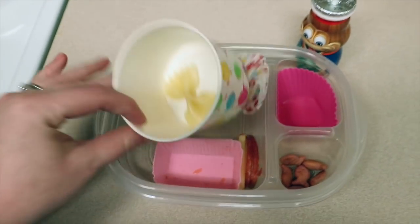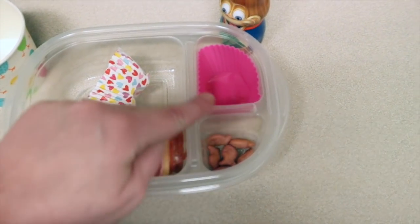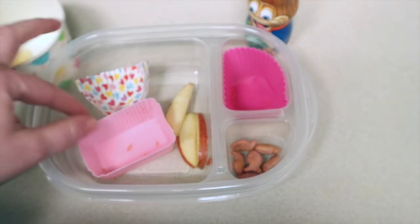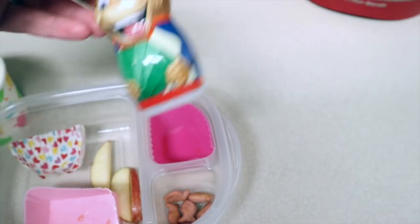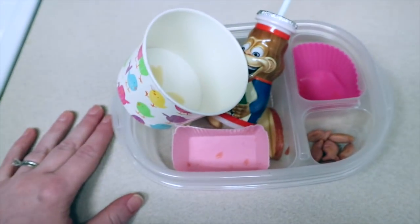Okay guys, Lucy did really well. Not sure why that's going blurry. There we go. She had every bit of her noodles besides one. She had most of her goldfish, all of her peppers, only like 3 little apples left, all of her strawberries. She's eating her gummy bears now, and the smoothie is gone. So pretty good. I don't think I could ask for better than that.